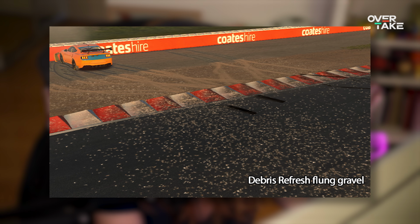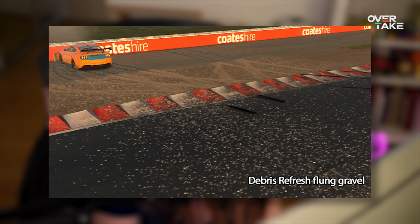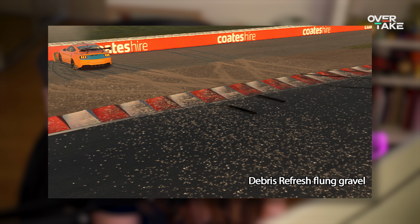There is also a bunch of updates that will be happening under the hood in this build. The first one is called Debris Refresh. This is based around the debris system in iRacing. You'll mostly see this with dirt and mud being kind of thrown onto the track.